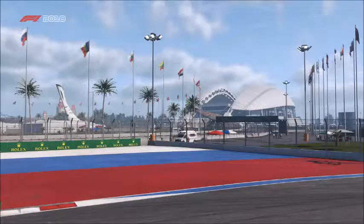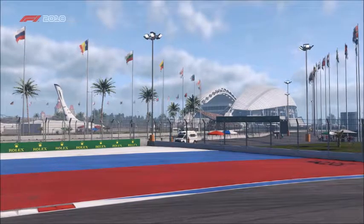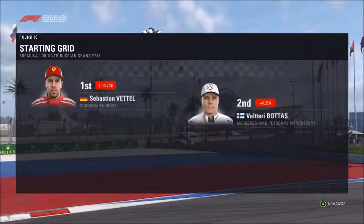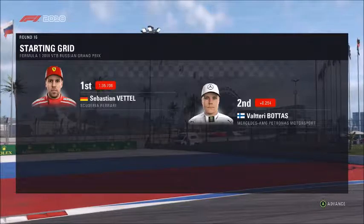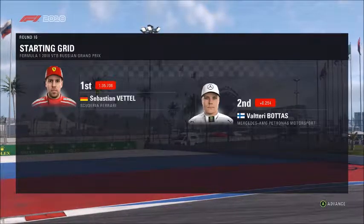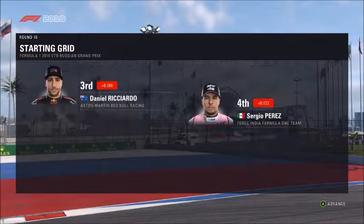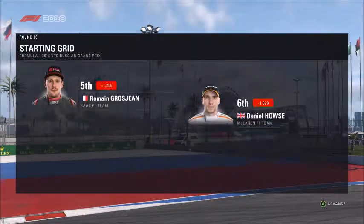So before the off, let's remind ourselves of yesterday's qualifying session with a look at the starting grid. Sebastian Vettel will start on pole. Fantastic qualifying from the multiple world champion. And it's Valtteri Bottas that completes the front row. Looking down the rest of the grid, we have Ricciardo, Perez, Romain Grosjean, Crofty, Hamilton.